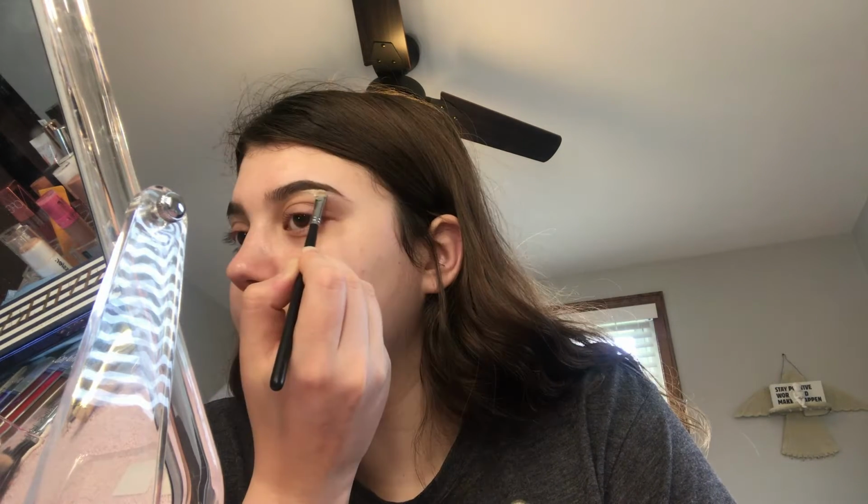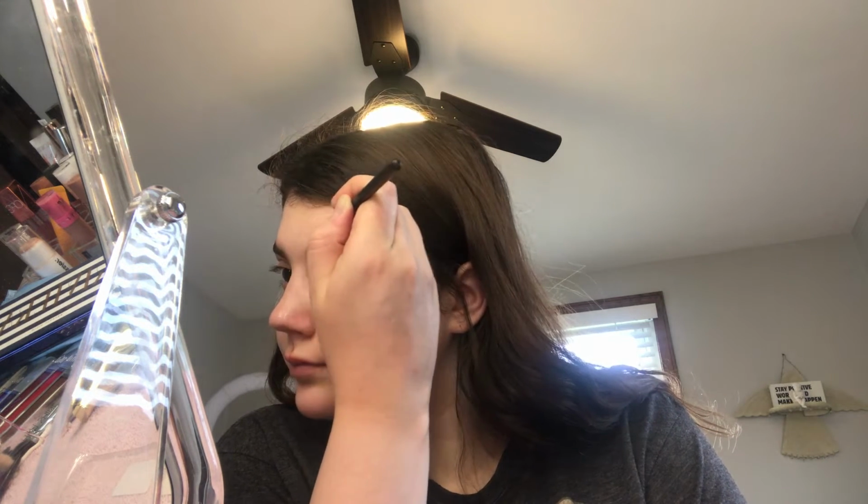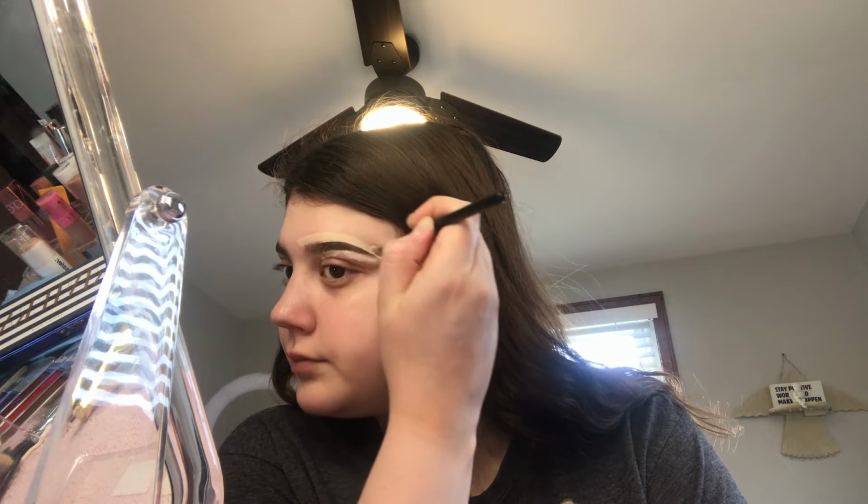To clean up my brows, I just use a concealer with a concealer brush, and I just make sure I get right under the brow, as you can see right where the tail is, and then I go farther into the inner part of the brow, and then I will start going up on the arch and the tail of my brow just to make sure it looks very sharp and clean.